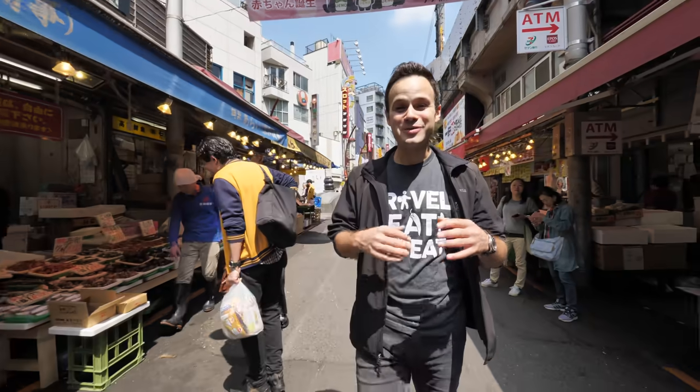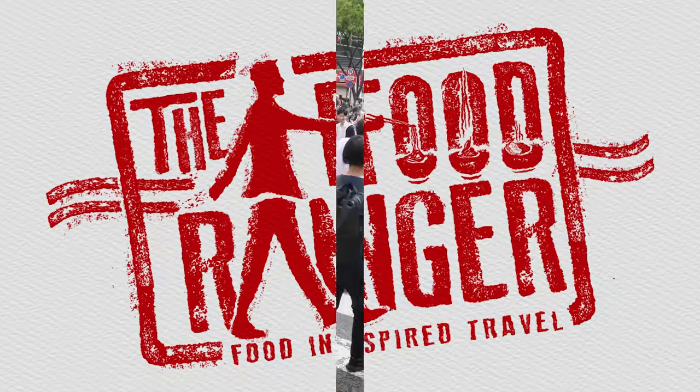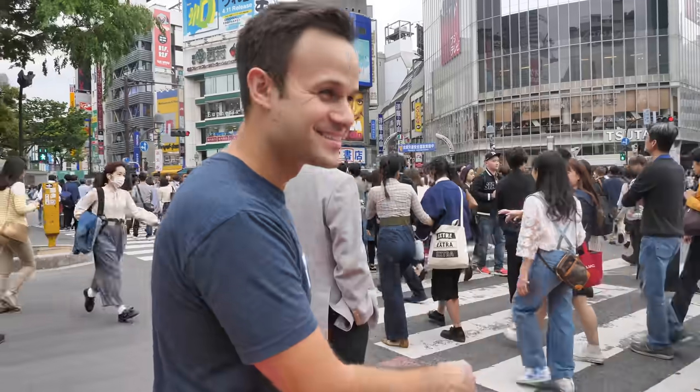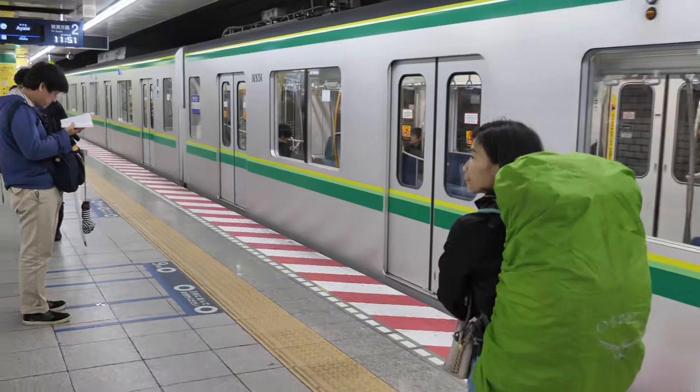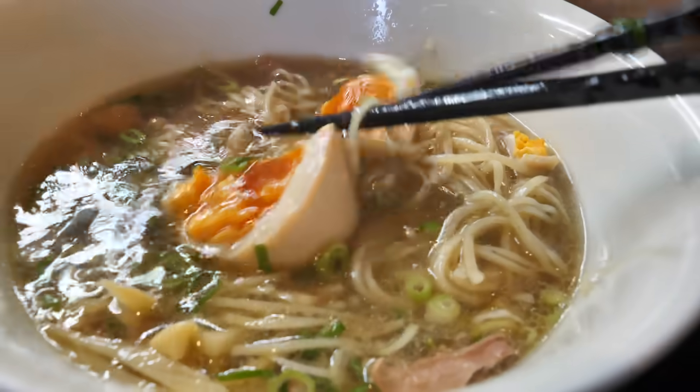Check it out, guys. We are in Tokyo, Japan, and I'm so pumped. We're in a little market, and today we're gonna go for a huge street food adventure. Check it out. This is it, Tokyo. Coming here for the first time is like stepping into a whole new world with new sights, scenes, and tons of delicious street foods you can try.